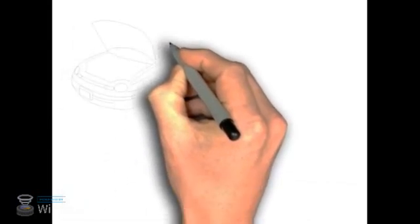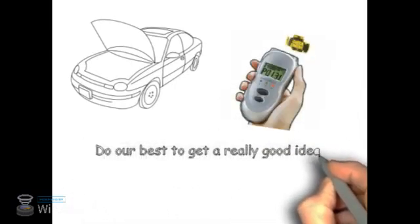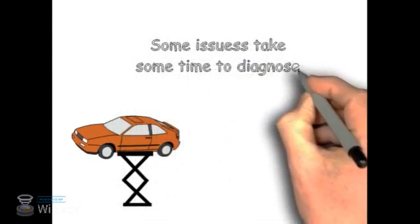Now you come and see us, and we pop open the hood and plug in the scan tool and do our best to get a really good idea of what's going on in the vehicle right there, and that's completely free. However, sometimes we will need to put it up on the lift, and so it takes some time to diagnose. There'd be a cost to go that far.